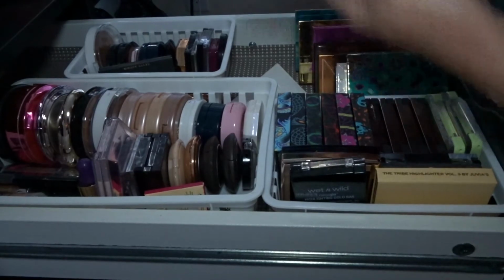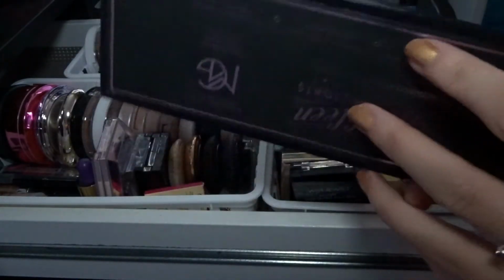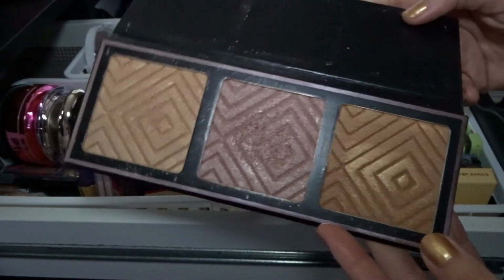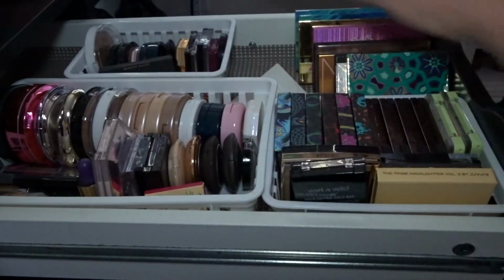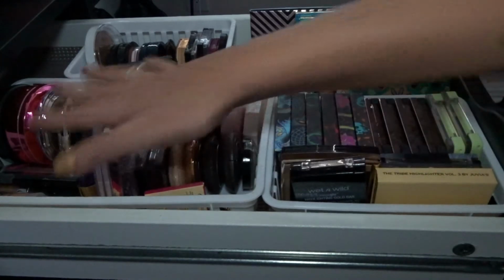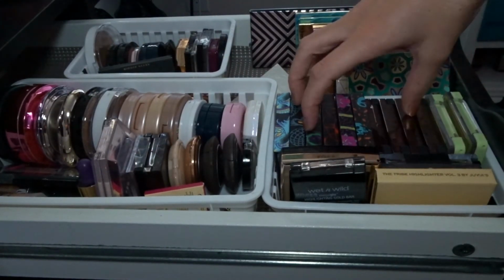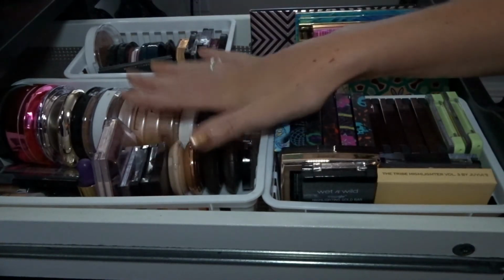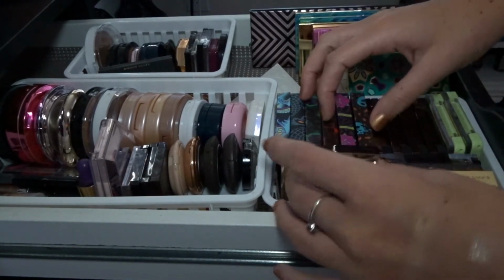And then the last highlight palette I have is the Makeup Geek Kathleen Lights highlighter palette that she did a million years ago with Makeup Geek. So that's what that looks like. Then I keep all of my highlighters over here, basically pretty much the square ones in here if they fit, and then the round ones here so they don't roll around.